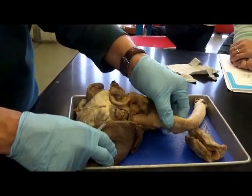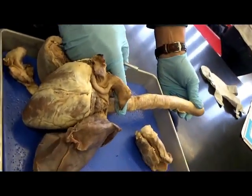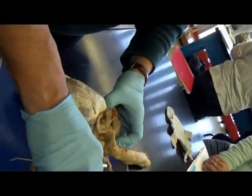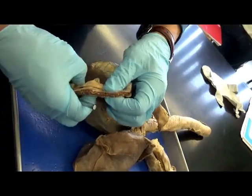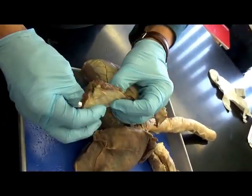So now we go to our pluck. It's got a nice long trachea though. See, if it was on us, you'd think it would be down here somewhere. So it doesn't work out too good. First thing, let's look at our diaphragm. Here's the diaphragm. So we open the diaphragm up. Here's the central tendon of the diaphragm.